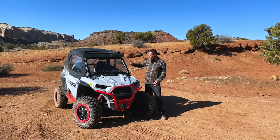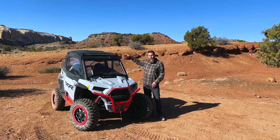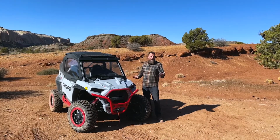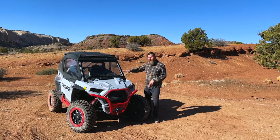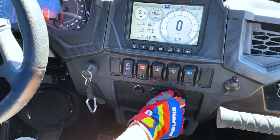Also comes with a windshield, glass. We've got side windows, a back window, a roof. All of those things help keep the elements out. So if the weather turns bad, if it's cold like it is here in the desert in the springtime, I woke up this morning and it was about 26 degrees outside, pretty chilly. This also has a heater inside here. So not only are we protected from the elements, but we're able to keep warm as well.